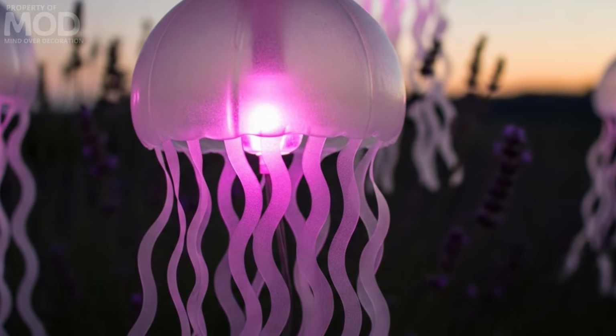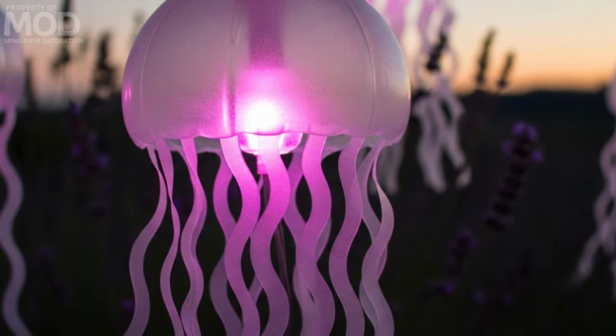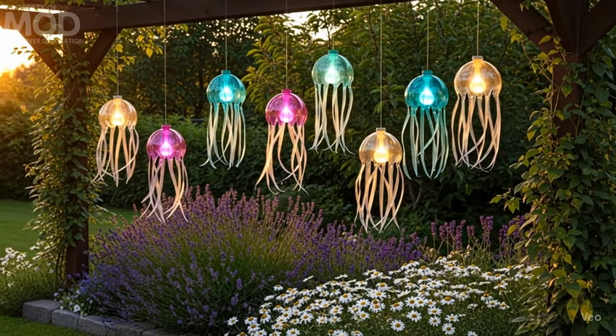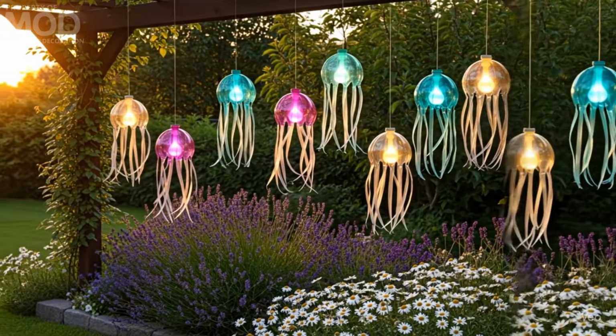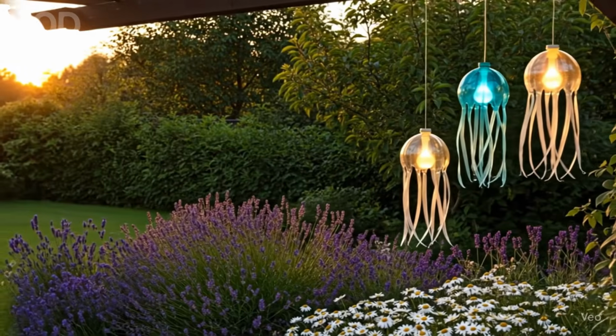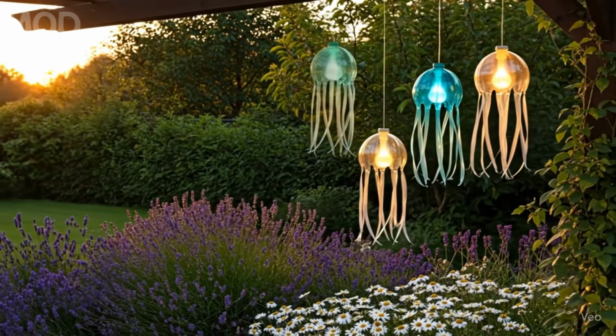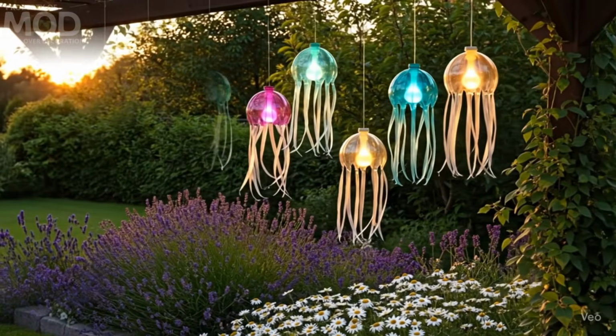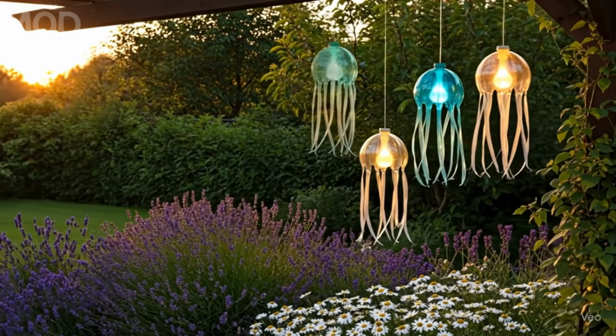And in that silence, every jellyfish becomes a reminder that magic doesn't need oceans, only intention. The transformation is simple, almost poetic. A few bottles, a pair of scissors, a bit of string, and a spark of imagination. That's all it takes to make the air itself come alive.